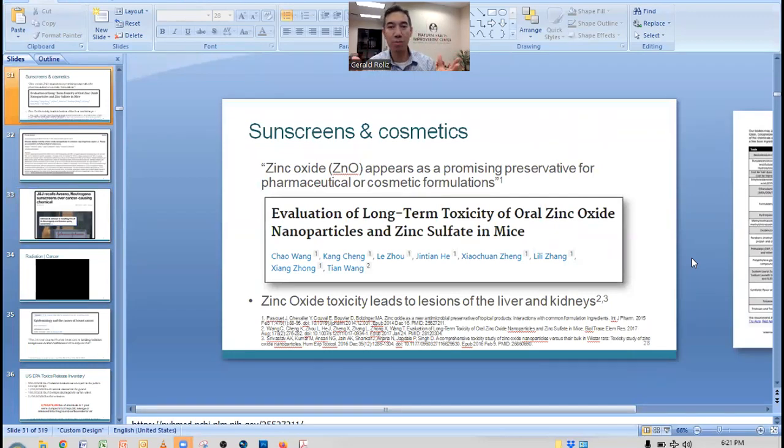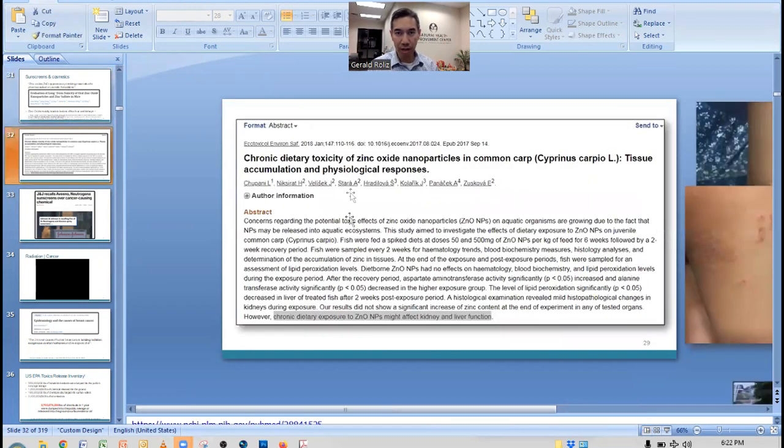Now, obviously, if you're consuming zinc from a food, then that's the ideal form to get it into your body. But if you're getting it from zinc oxide, what is preventing your body from having it impact the liver and the kidneys negatively? Here's an additional PubMed resource that you can find on PubMed.gov, and it says chronic dietary zinc oxide nanoparticles can lead to tissue accumulation and physiological responses. And chronic dietary exposure to zinc oxide nanoparticles might affect kidney and liver function.